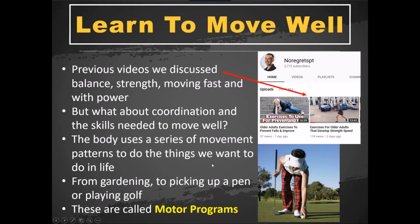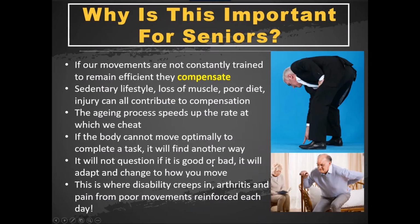If we move on to these motor programs, why is this important for older adults or seniors? If our movements are not constantly trained to remain efficient, we learn to compensate. Sedentary lifestyle, loss of muscle mass, poor diet, previous injury, there are so many things that can contribute, but they will all lead to us finding a compensatory way to move. The aging process itself speeds up the rate at which we will try to cheat, and if we're not careful, we begin to evolve into compensatory movements because we've lost the ability to move properly.